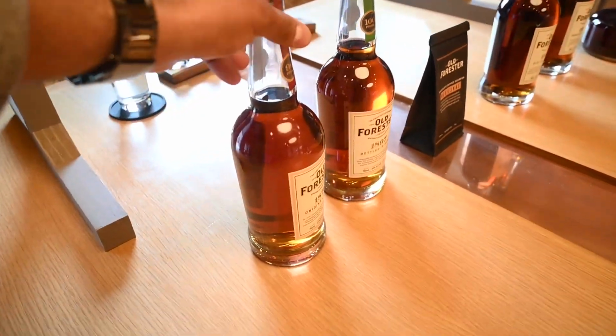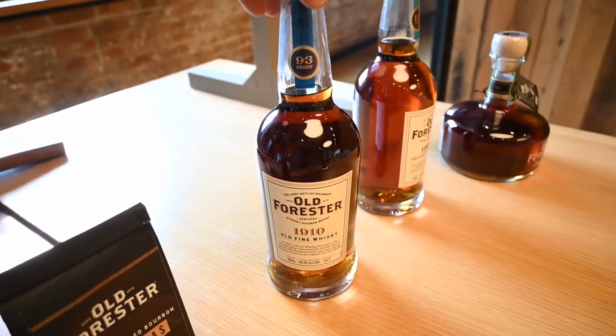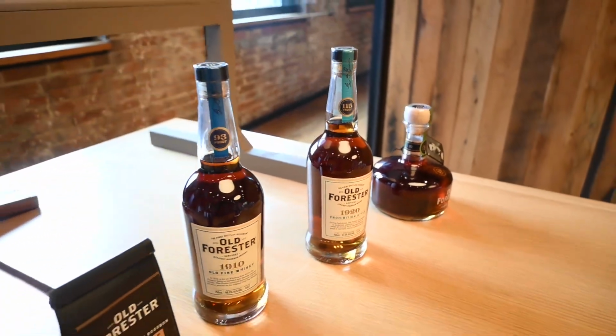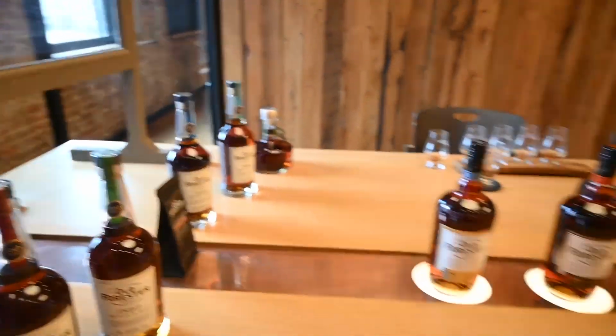So these are all of the options we just tried, and I want to show you guys so that you can try them when you see them in the store, because they were all really amazing. And I'm gonna grab a few, maybe all of them, at the gift shop, but I'll see you down there.